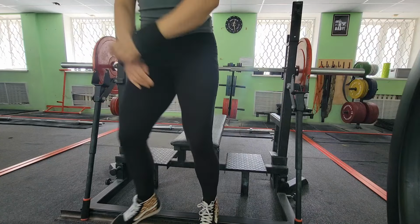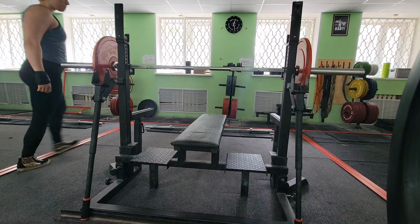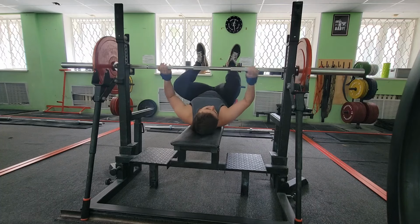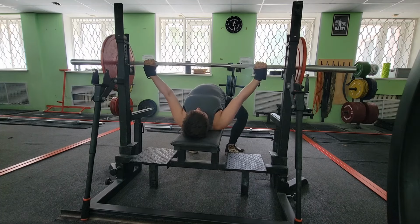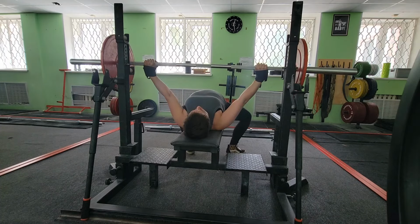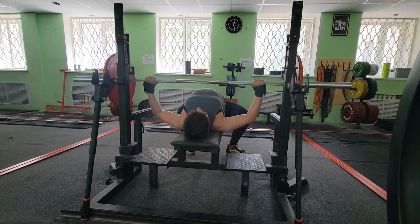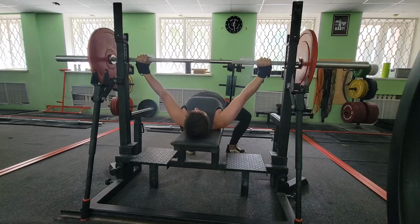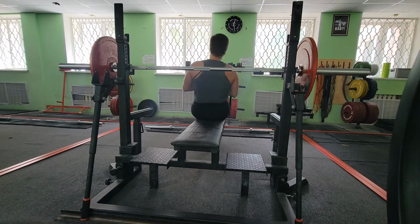Third set. After this, I've got close grip bench, 65 kilos, and dips, triceps dips. I will also include the deadlifts that I did on Monday.